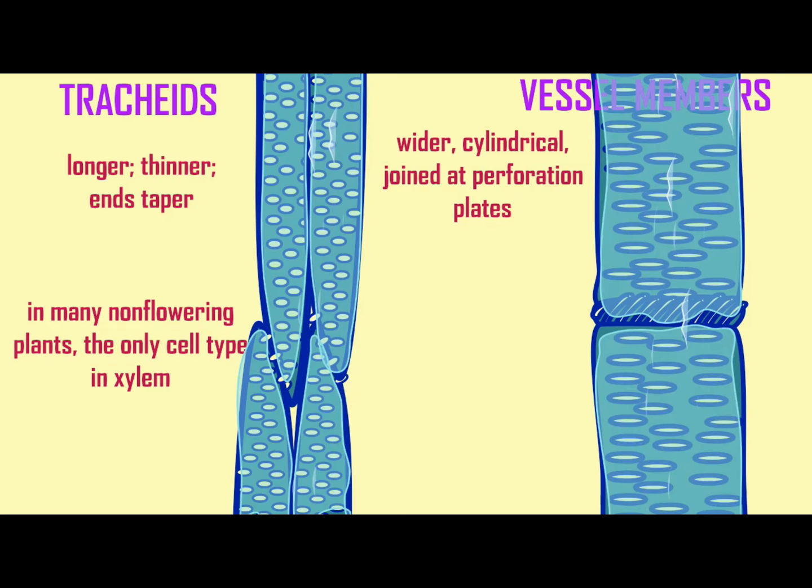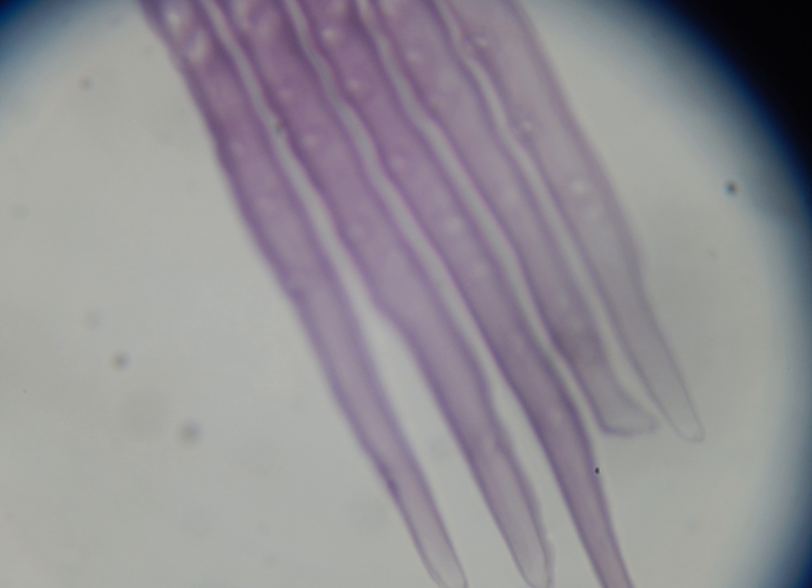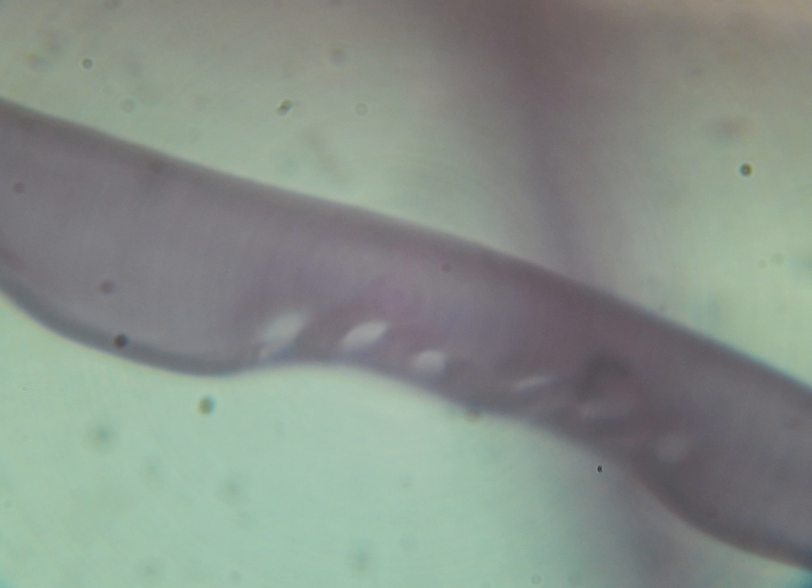Thus, plants can grow tall because water can be transported from the roots, where water is absorbed, to the upper stems and leaves, where water is needed. In addition, this flow of water can transport dissolved minerals from the roots and even plant hormones.